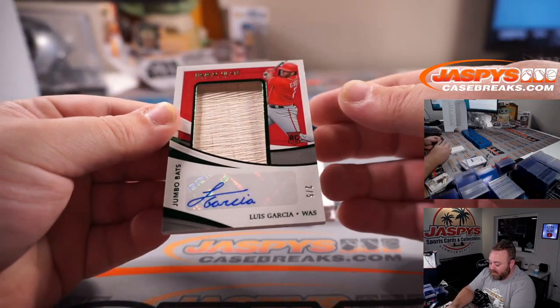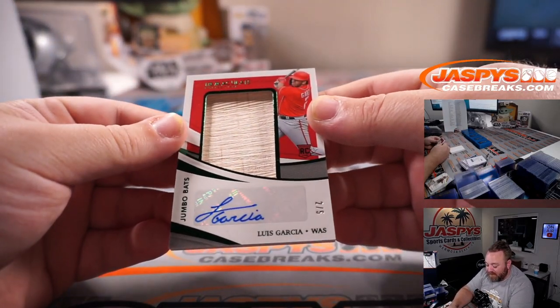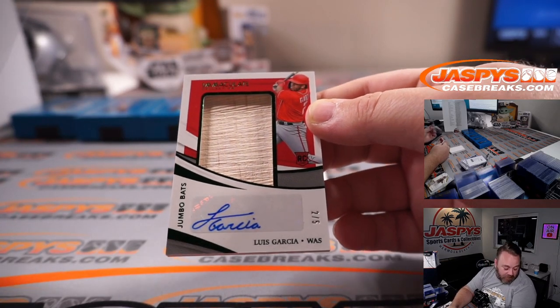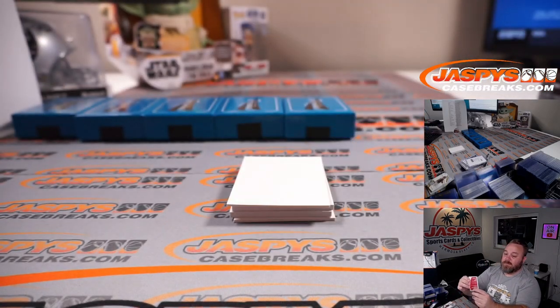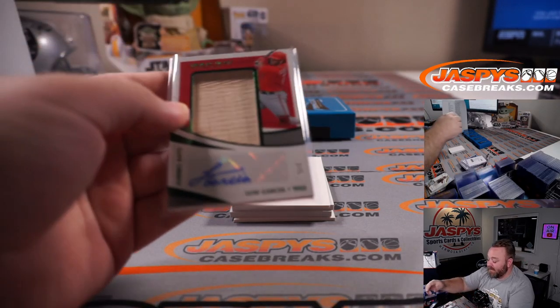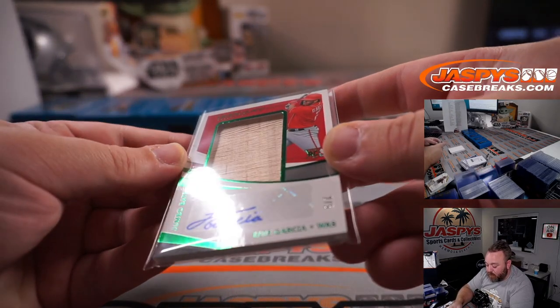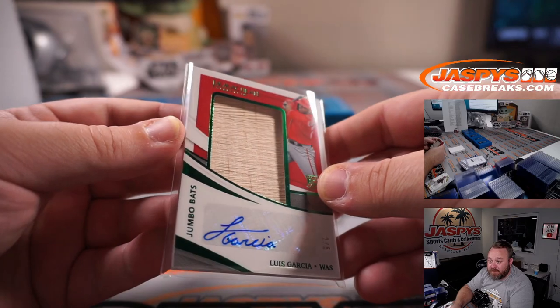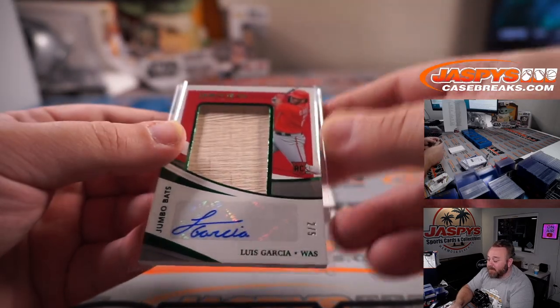Another one for the Nationals. 2 out of 5, Luis Garcia. Jumbo, bat, and auto. Rookie. Spot 2 on the random number block, Alan Murdoch. I agree, Logan. I agree. I think the nice little, like, chrome, green chrome touch, or the platinum or the silver chrome touch, it really pops and makes it look even better.